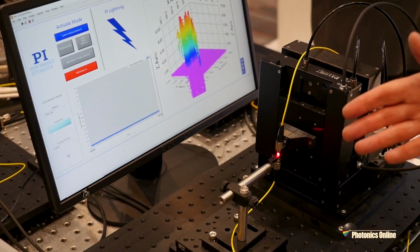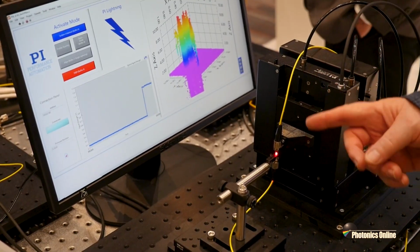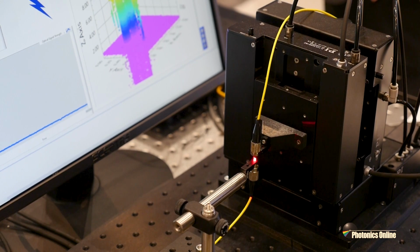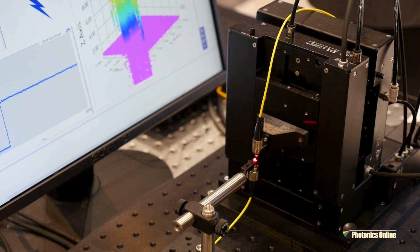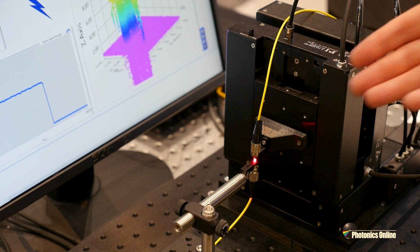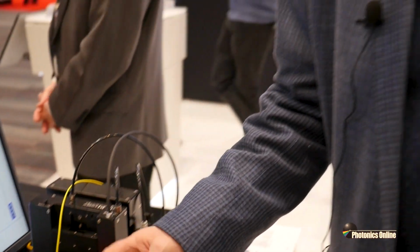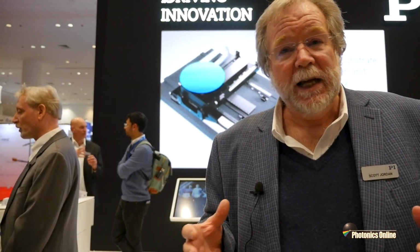Here you can see the PI Lightning technology applied to photonics. We have 2 single mode fibers. Same challenge: try to get them so that the first few photons get through, so that the rest of the alignment process and the optimization process can proceed. As you can see, it's screamingly fast to find the first light for these 2 fibers when they're placed in close proximity to each other. So again, this has been one of the frustrations that customers have had, trying to find that first photon or 2 to get through a silicon photonic device or other coupling situation. This is the problem that PI has solved.